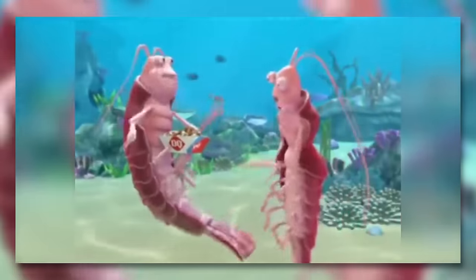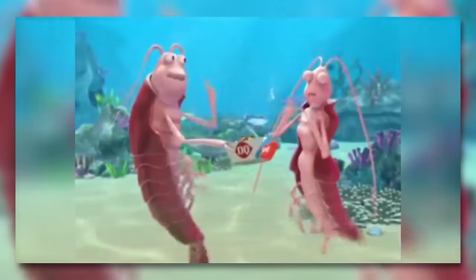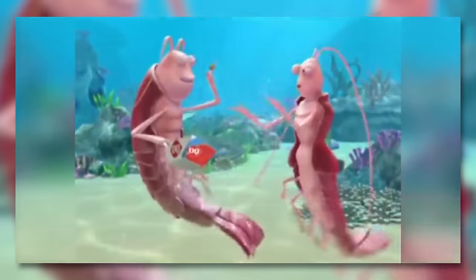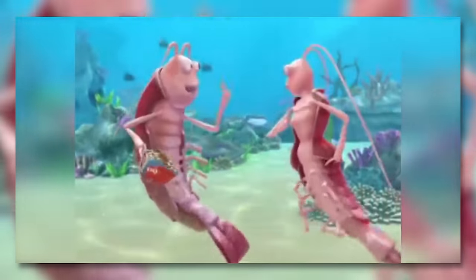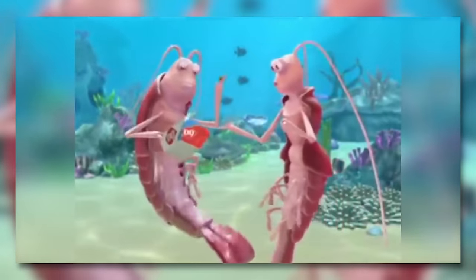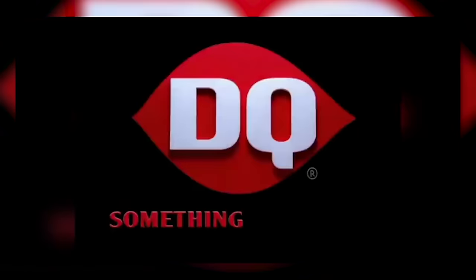Hey, honey, what you got there? Popcorn from Dairy Queen. Wanna try? Sure. Good, huh? Hey, wait a second. This isn't popcorn, you idiot. It's popcorn shrimp! Oh, I knew there was something familiar about it. Hold on. Where are the kids? The DQ popcorn shrimp basket. So good, shrimp would eat them.